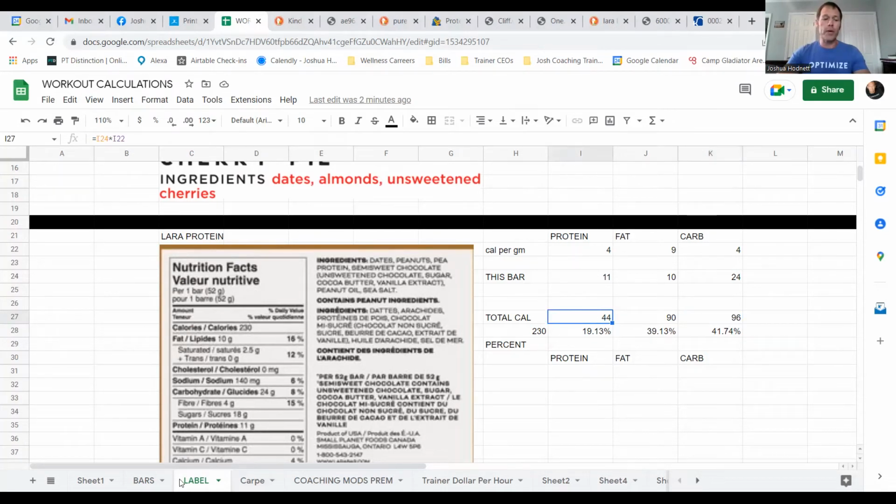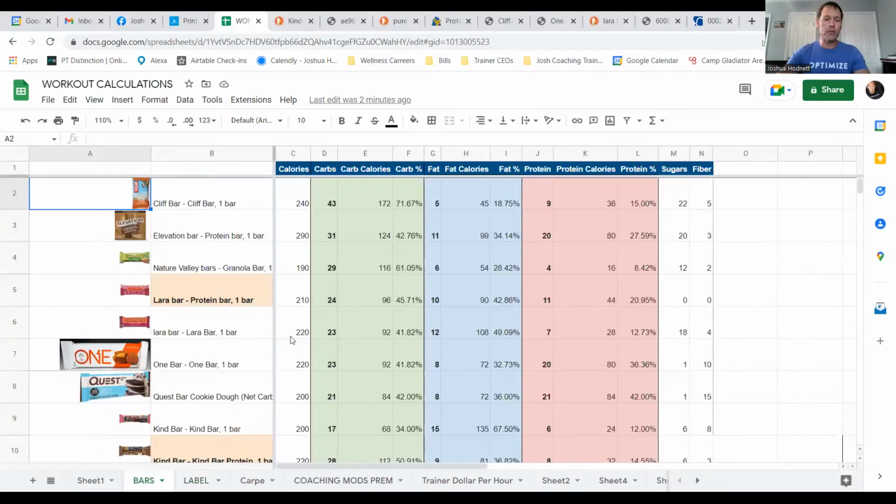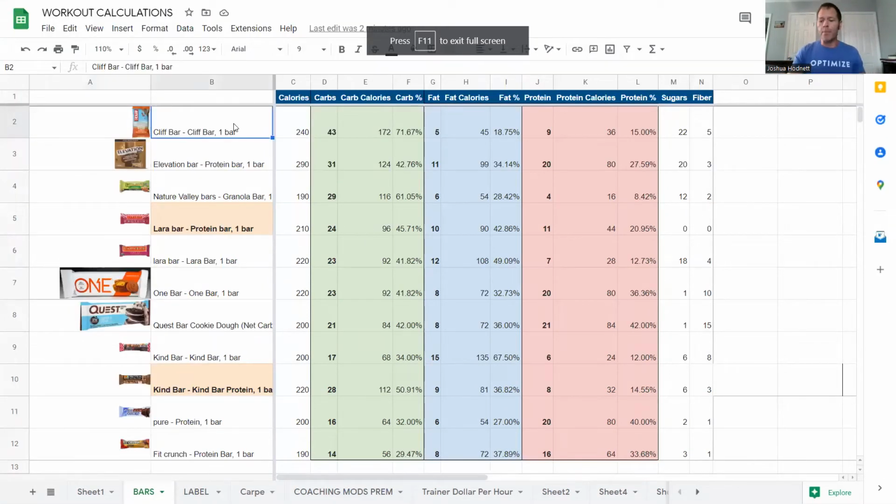Now, what I'm going to do is guide you to this little breakdown of bars. I'm going to do a full screen here so you can see it all. A lot of people go to their Clif bars. Elevation, this is what I get from Aldi. I keep my sugar low in lots of other ways. I don't recommend this particular bar for people trying to look at their sugar.